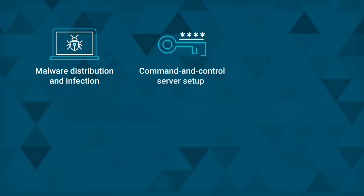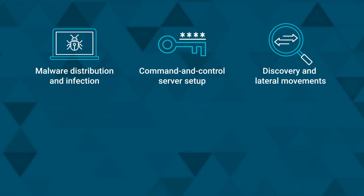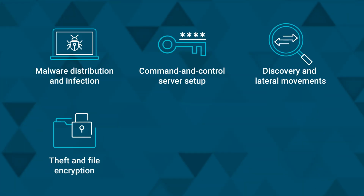In Stage 2, the attacker sets up a command and control server that sends encryption keys to the target system, installs additional malware, and facilitates other stages of the ransomware lifecycle. At Stage 3, the attacker conducts discovery and makes lateral movements through the victim's system. This is a 2-step stage that involves attackers first gathering information about the victim network to help them better understand how to launch a successful attack, and then spreading the infection to other devices and elevating their access privileges to seek out valuable data.